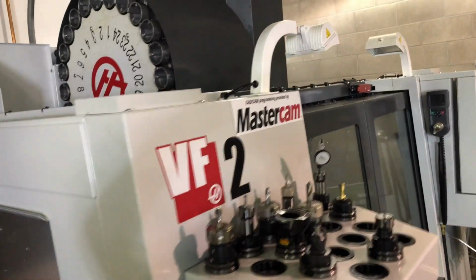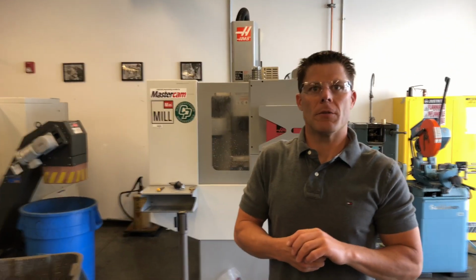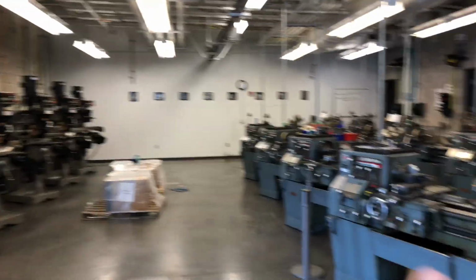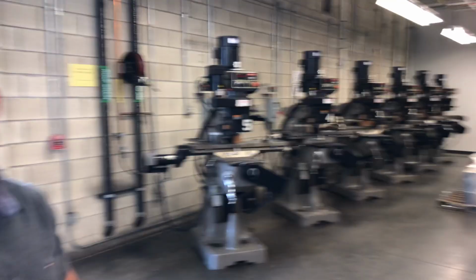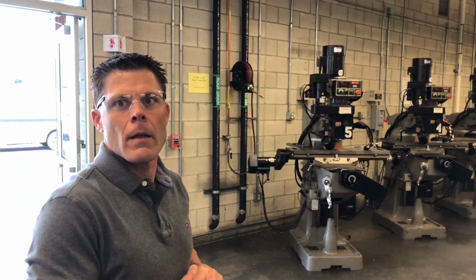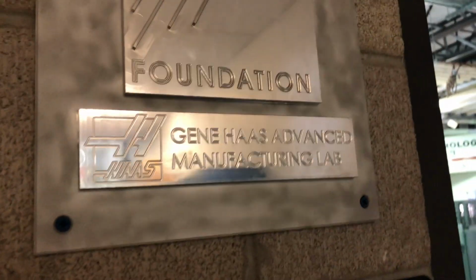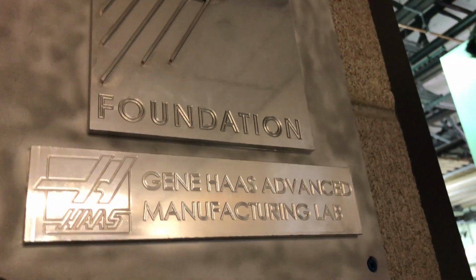Because once they learn how to simply walk in here, they can then start programming the next generation of machines. Freshmen come in, they get introduced to the manual mills and lathes. Correct. And now CNC. Correct. And then they move on to another lab next door. Yes, it's still our department. It's the Gene Haas Advanced Manufacturing Lab next door. Thanks to the Gene Haas Foundation, we were able to make significant improvements in that lab.